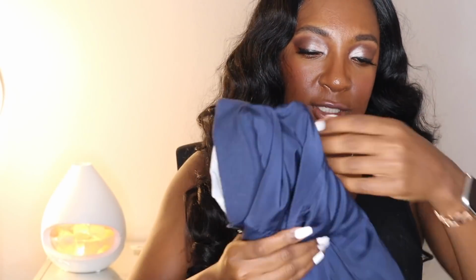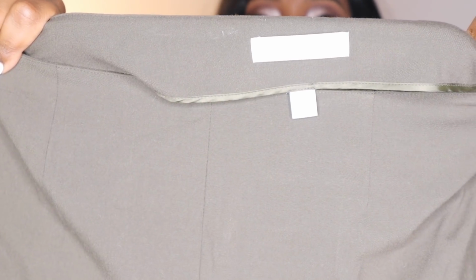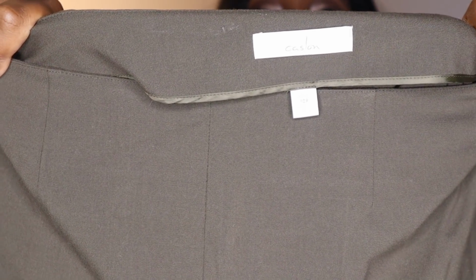This is another brand that does pretty well for me. This is in great condition too. It's not often that I find jackets or coats at the bins that are in really good condition. A lot of times they're dusty or dirty, but this is that. Nordstrom house brand, Caslon. I think that's how you pronounce it. Let's see. Will my camera focus on the tag? Probably not. Anyways, these are 10 petite.